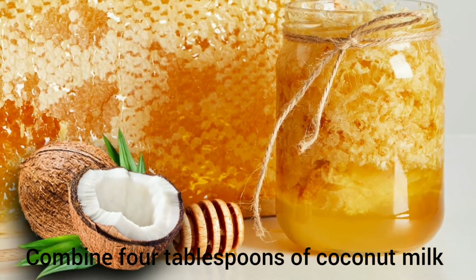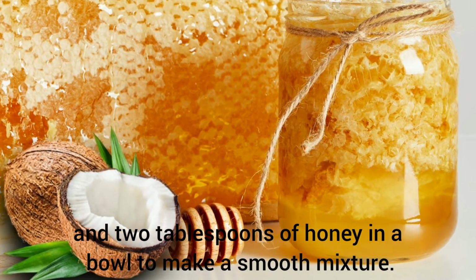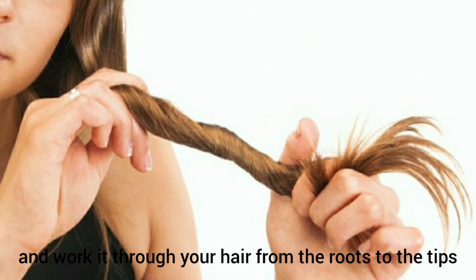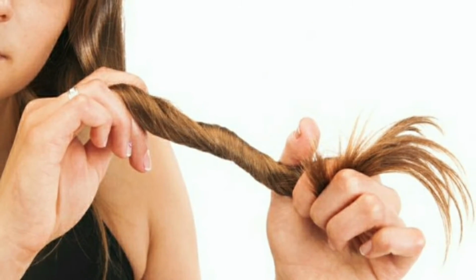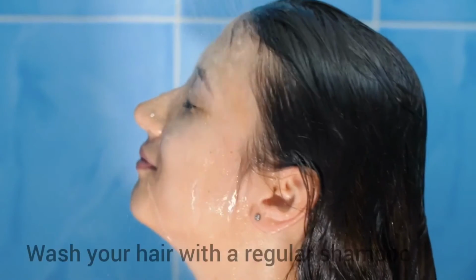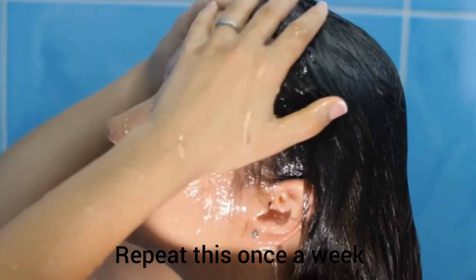Combine 4 tablespoons of coconut milk and 2 tablespoons of honey in a bowl to make a smooth mixture. Massage the mixture onto your scalp and work it through your hair from the roots to the tips. Cover your hair with a shower cap and leave it on for an hour or 2. Wash your hair with a regular shampoo. Repeat this once a week.